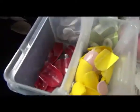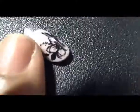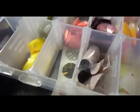All black. The accent, it's cute. Ain't that cute? And my yellow ones. I wore these too. Oh, I think I wore these colors together, when I wore my yellow dress. And these are almost gone right now. So that's when I put the two little glues that came with it.